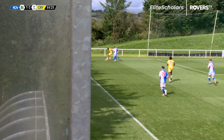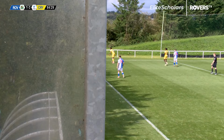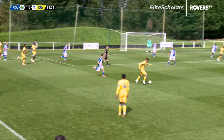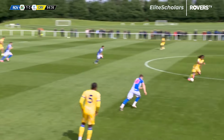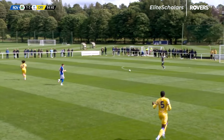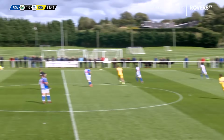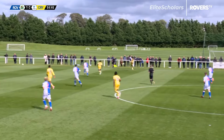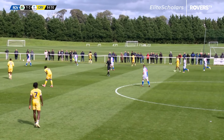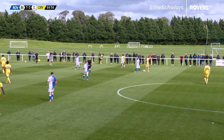Good strength there by Omolu to hold off Doherty. Palace have got it in the corner. He's surrounded by a couple of blue and white shirts. Houghton has kept it in. It's going to go as far as Wells Morrison, who goes backwards. Bloxham hunting down Grant. Houghton goes long again. Kapora beaten in the air by Powell, but Palace will have the ball.